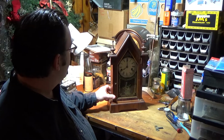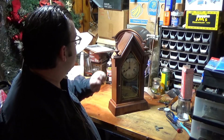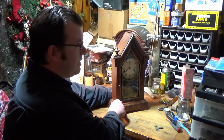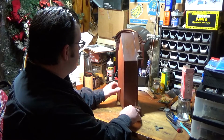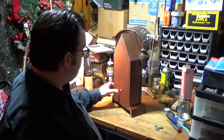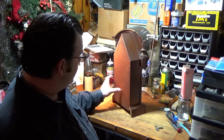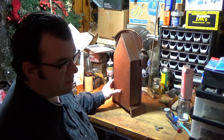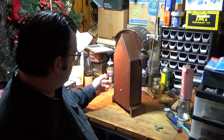I may have overpaid for this clock, but to me it was worth it, even just for sentimental value and all that stuff. You can tell my bench isn't perfectly level, so pay no heed to that. That's again a rudimentary fix for the bell that's in it. But I mean, it's all original.